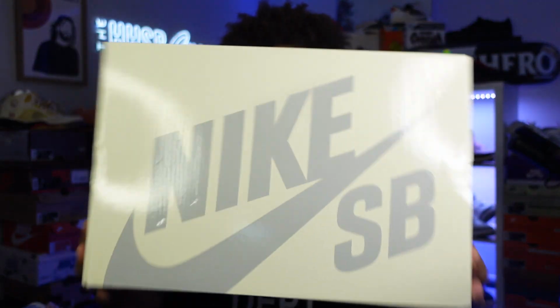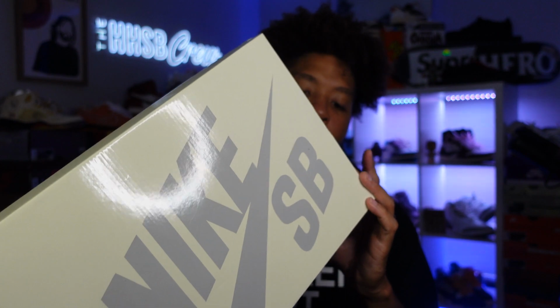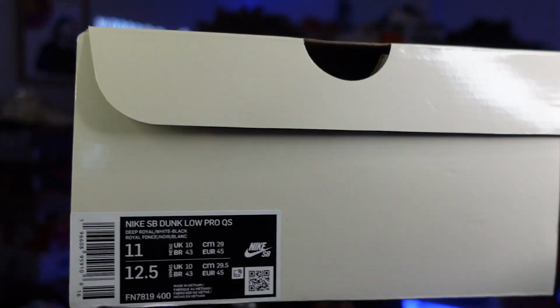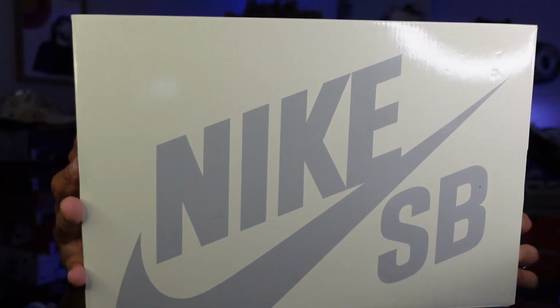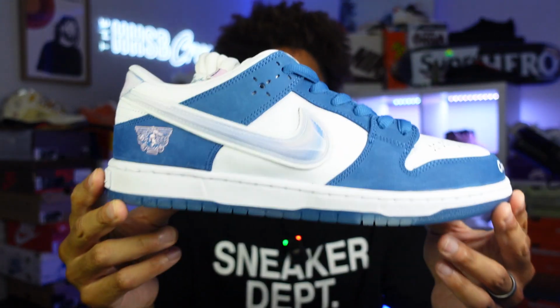This pair did come in a plain Jane sale box. Nothing crazy about it. This is a size 11 here. I told you it's not a size 13. I won't be able to give you guys any on-feet looks or anything like that, but plain Jane sale Nike SB box. You may know what sneaker this is, and you may not. For the ones who do not know, this is the Born and Raised Nike SB Dunk Low.